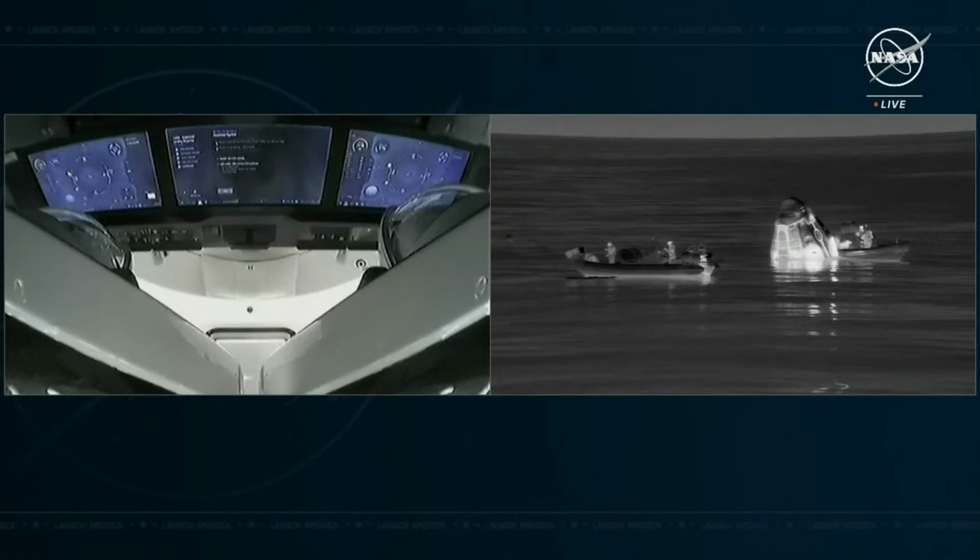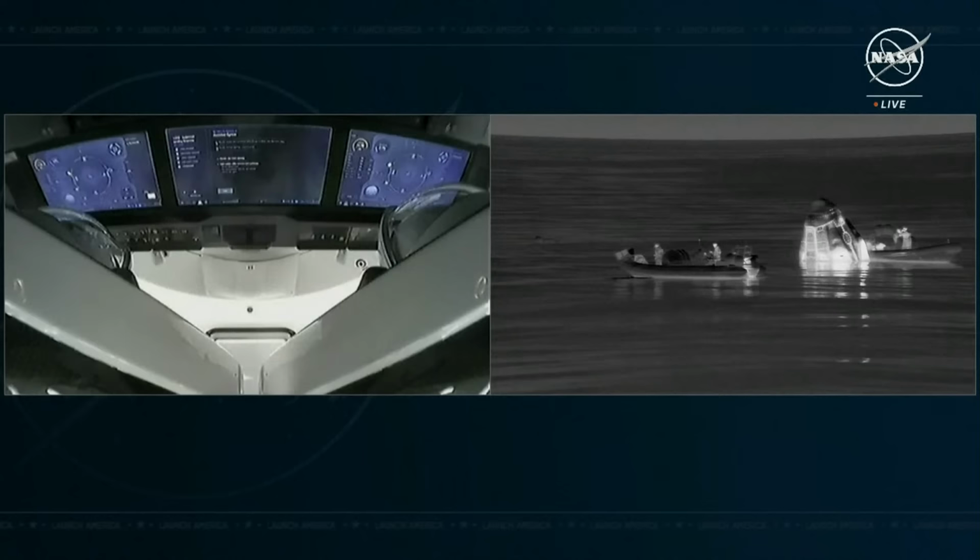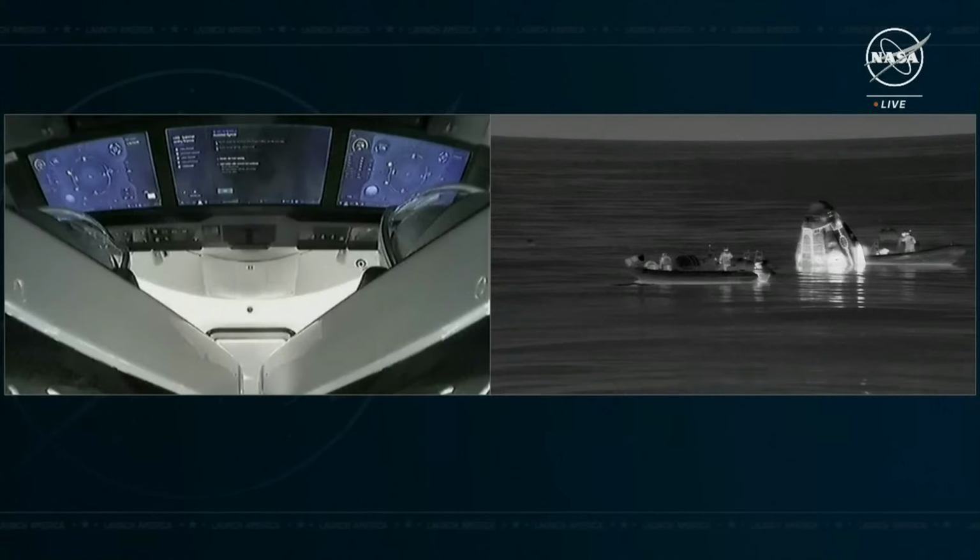I also wanted to mention that the crew is not the only ones on board Dragon. We also have really important cargo and science from experiments that are going to deliver benefits for people back here on Earth. So the cargo team will also start working this morning through the rest of the day to inventory and process those high-priority cargo items.